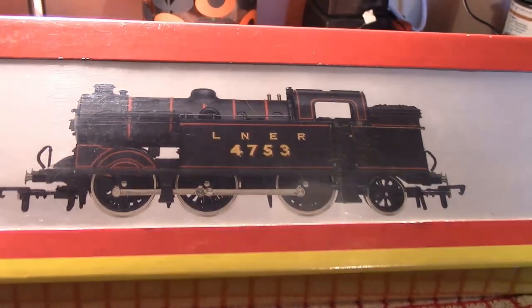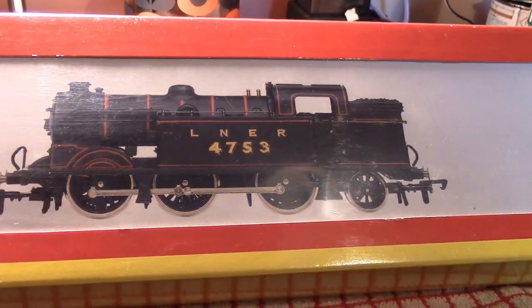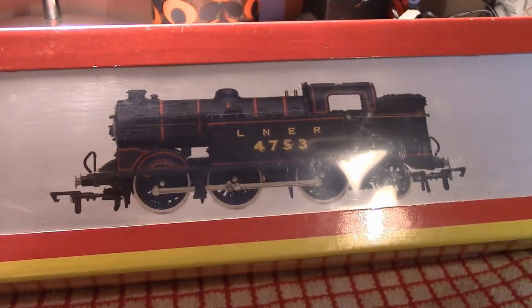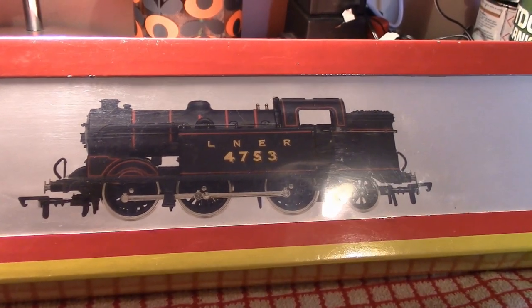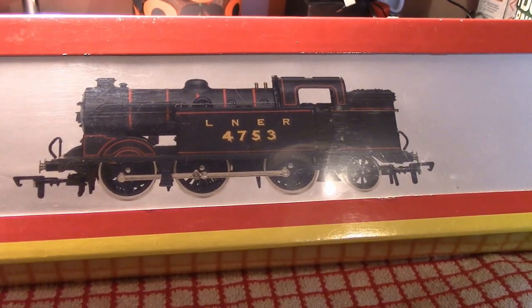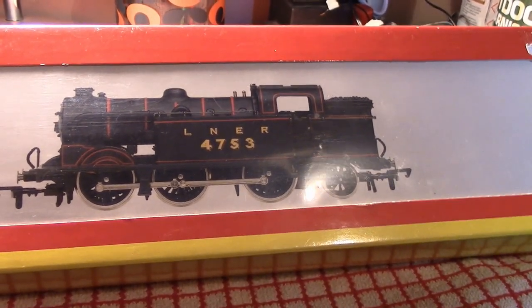But mainly you'd see these on the Eastern Region, certainly the Hertford East services, along with the N7s and things like that. These were definitely a Stratford engine. You had loads of these at Stratford, along with the N7s. Not too many, I mean the N7s outnumbered them I think, but these were definitely an Eastern Region steam loco. So I'm quite proud and glad to have one of these on the layout. So let's just stop this a minute and get out of the box and we can have a little look.